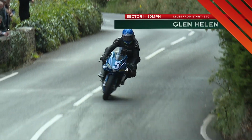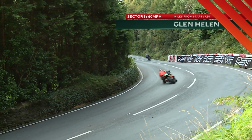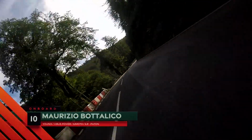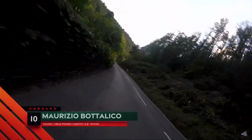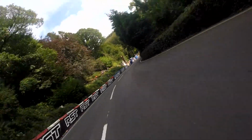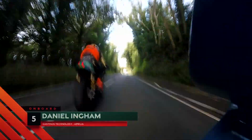Here comes Dan Ingham into Glen Helen. It's a super twin race in effect, this, isn't it? It certainly is. He's aboard the Aprilia machines. They're all production-based machines. Joe Yeardsley, wow. He'd made up a lot of ground on Dan Ingham there, and that's impressive. And Joe Yeardsley is our early leader. Bottalico goes in 2nd place. Lopez is 3rd.